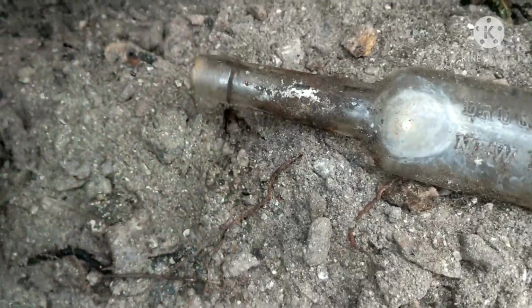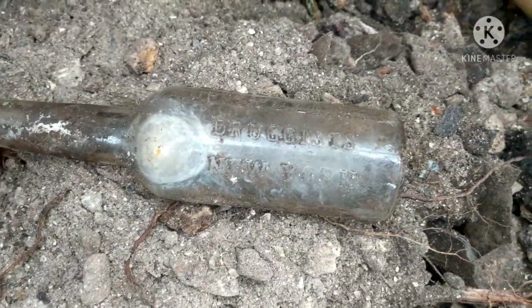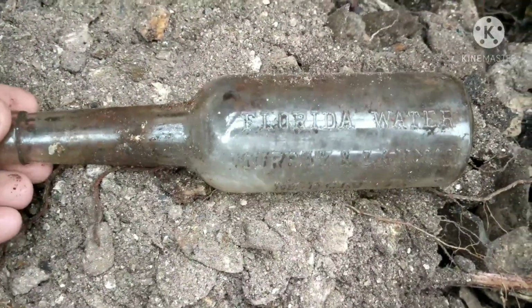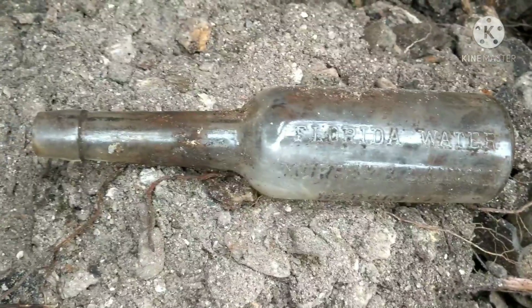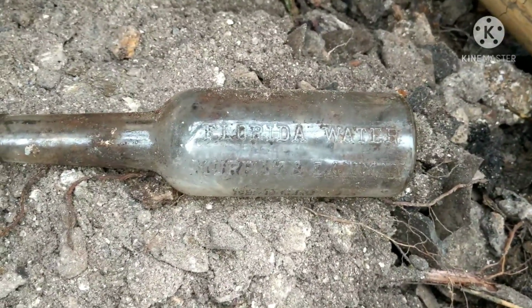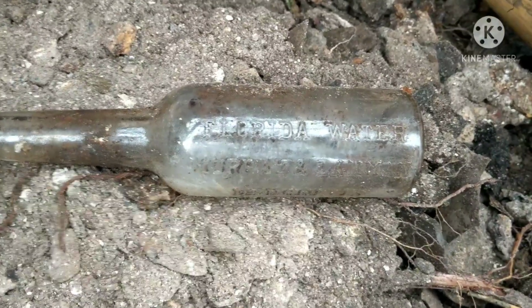It's got a tooled lip on it. It's just clear. It's not one of the aqua ones, but it's still a nice bottle. Don't have one. It was on my bucket list, but got one now. Alright, we'll keep on digging, and I'll bring you back if I find anything else.